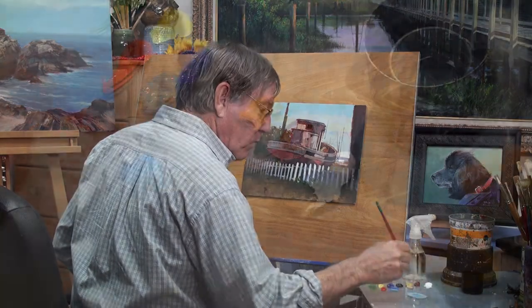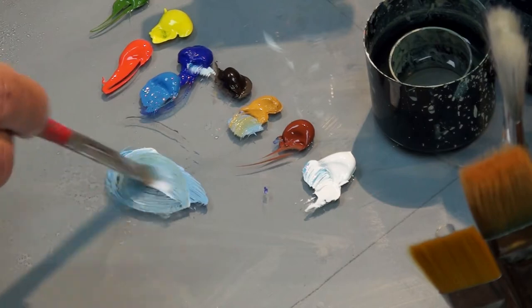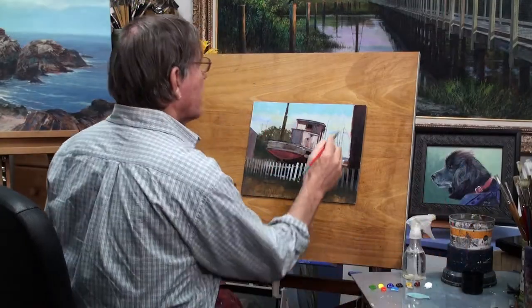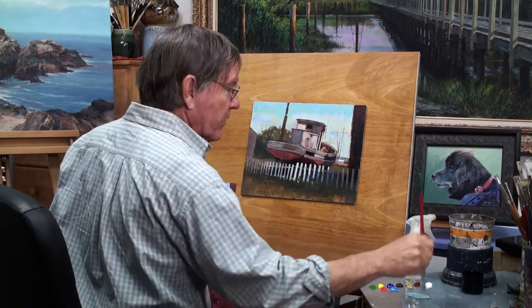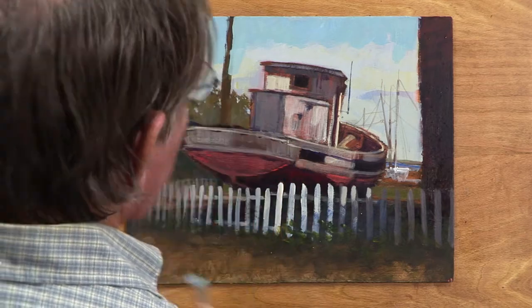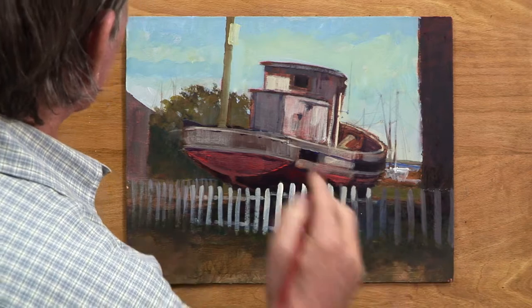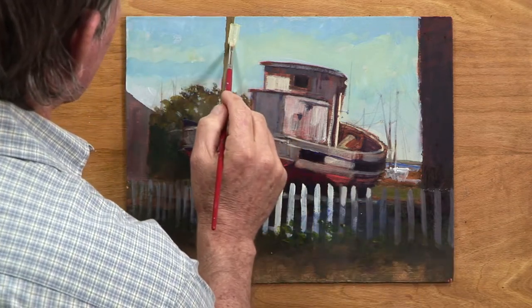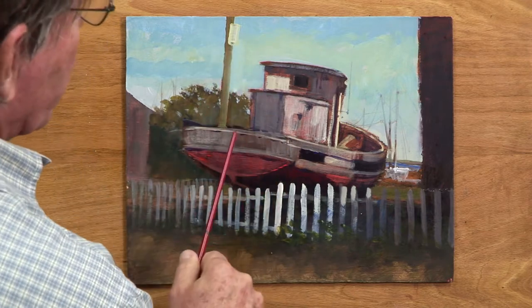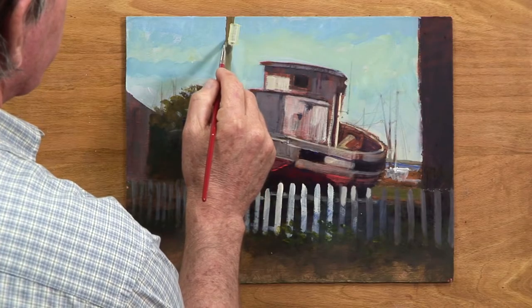So I'll get started. Cerulean blue, white, touch of ultramarine blue, and a hint of yellow ochre to keep that a nice warm color for the sky and clouds. I might leave that sky alone, but since I need that telephone pole a little thinner, that means I have to cover this sky again. I'll put this transformer in here. That way the viewer will know that this is not part of this boat, of some kind of a mast or something. A few shadows right under here.